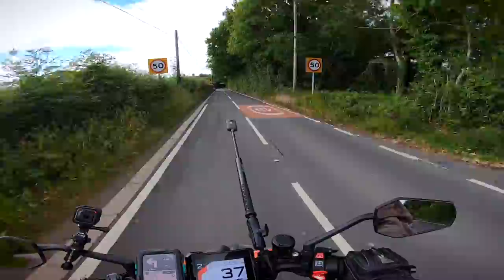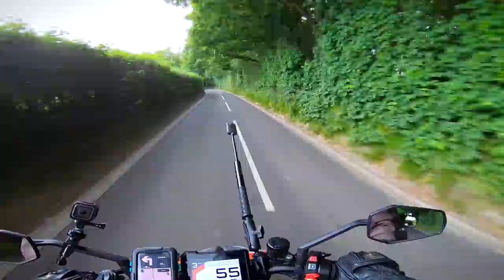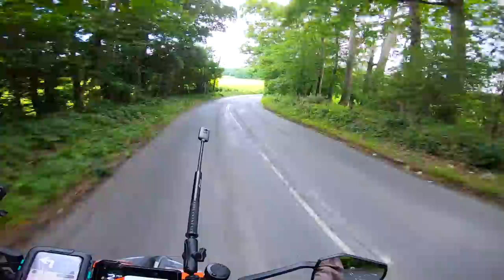But as a standard can, not only does it look okay, but it sounds beautiful. It's got enough growl so you as the rider are getting that feedback and that sort of visceral blood pump to your soul when you hit the throttle.